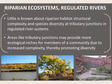So the thing that we wanted to focus on with this particular research is that tributary junctions again may provide both a diverse geomorphic complexity within which then riparian cover may have refuge to surface, and then also that there's very little that's been known about this. There's been very little research on habitat complexity from the terrestrial lens, particularly with tributaries as the source of dynamism.